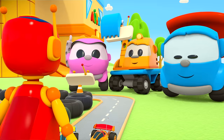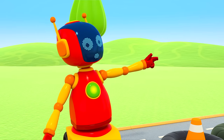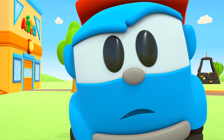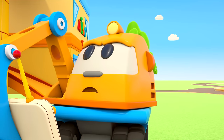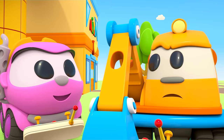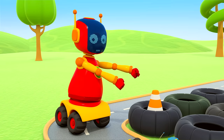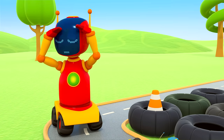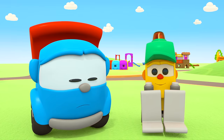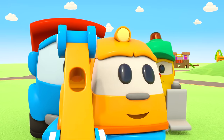Oh, an accident. The red robot comes to see the friends. He wants to tell them something. Robot, what happened? Who cares? He ruined the race for me. I would have won anyway. Friends, the robot really needs your help. His friends went sailing on a boat yesterday and didn't come back. You've got to find them. Let's go and save the robots. Me first.